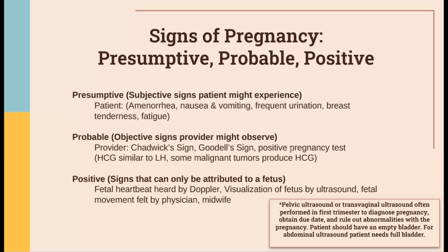Positive signs of pregnancy are signs that can only be attributed to a fetus. So if you hear fetal heart rate by a Doppler, if you visualize fetal cardiac activity by internal ultrasound, or fetal movement is felt by a physician, midwife, or provider, then that can be a positive sign of pregnancy. Interestingly enough, also a baby being born.